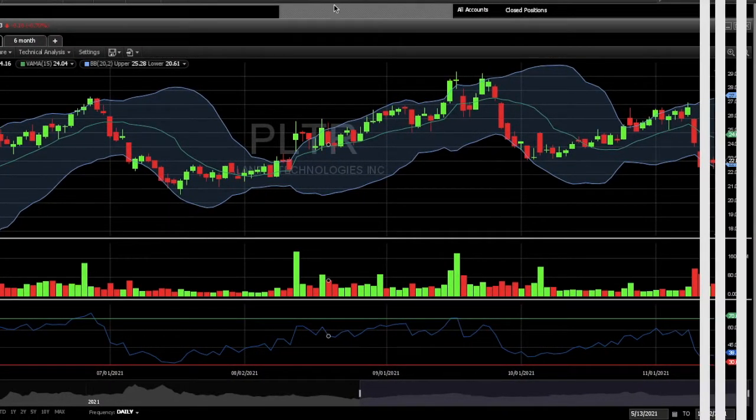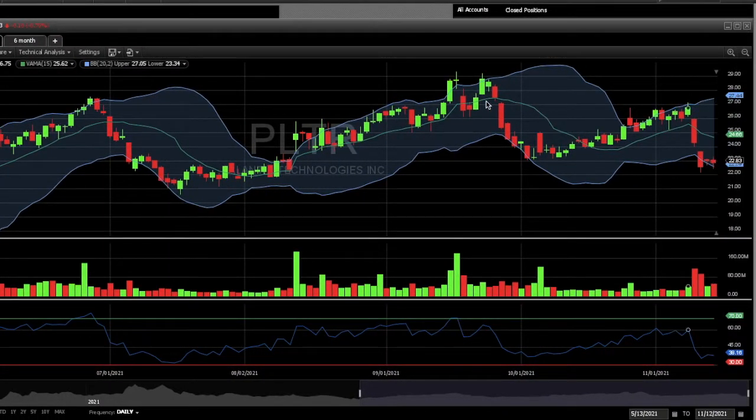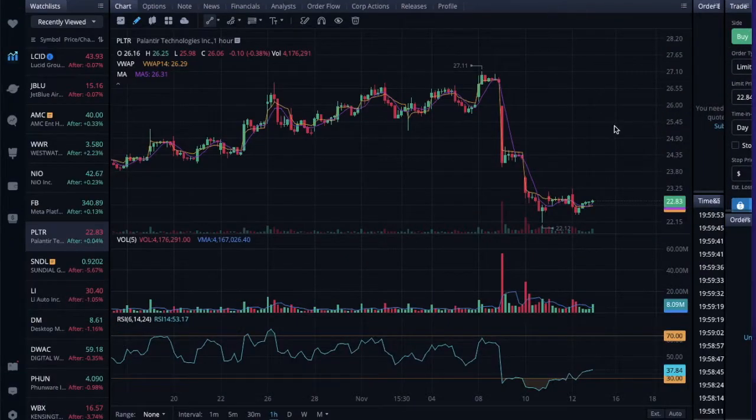So PLTR was trading at $29 before earnings. And then it sold off and completely died all the way down to now 22.83. Now when you're looking at stuff like this, you ask yourself, where is the buy? Where are we actually looking to take a position? Is it safe? Is the reversal actually happening?